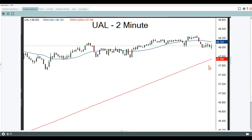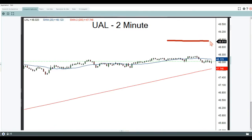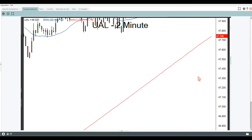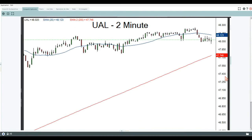UAL doesn't seem to have been affected by this much at all. In fact, they're gapping to the upside, which is really interesting. But let's keep an eye on both, all right? UAL is gapping up, and BA, Boeing, the makers of their planes, are gapping down. So let's just keep an eye on both of those, in addition to all of our other regular things, all right? So the airlines are up. It's a tiny bit strange to me, but hey. All right.